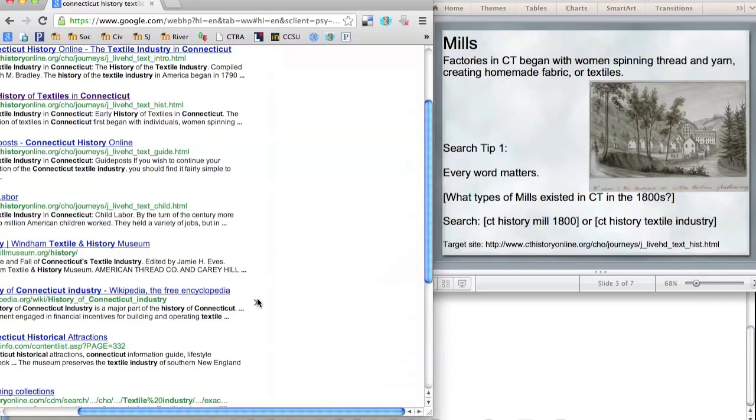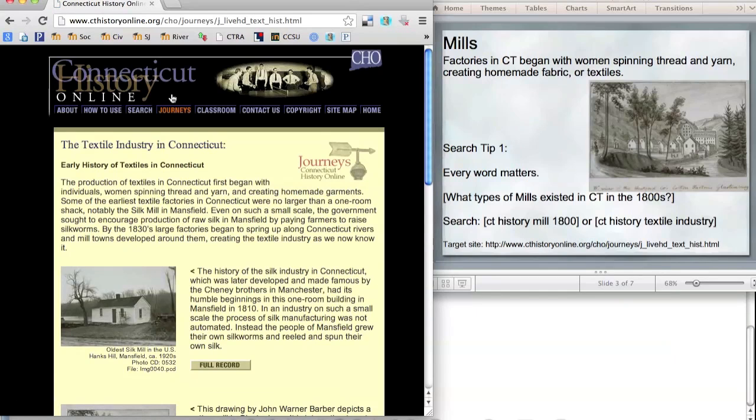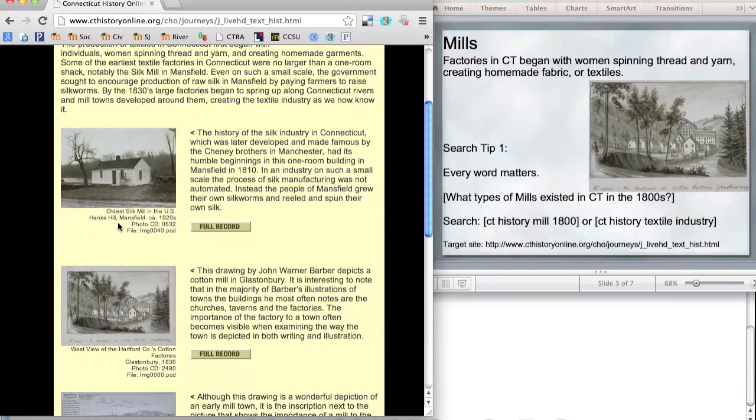All right, very good. Let's just look at this early history of textiles. So as you can see here, we're on a page with early history of textiles in Connecticut. We see, oh, right here, immediately it says the oldest silk mill in the U.S., which was in Mansfield, Hanks Hill, Mansfield. That's interesting. Wait a second. Let's read a little bit further here. History of silk industry in Connecticut, developed, made famous by the Cheney brothers in Manchester, had its beginnings in Mansfield. Right, exactly.